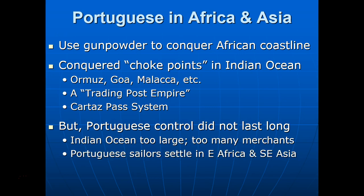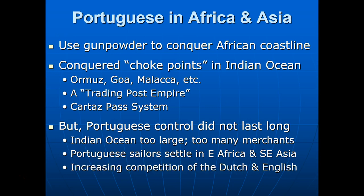Moreover, these Portuguese sailors are men who are alone, and once they've been there for a while, many of them start to marry local women, and this is particularly true in East Africa and in Southeast Asia. And so these Portuguese men who originally are there just as sailors, they end up settling down, getting married, having families, and they are less interested in trying to make everybody pay for a pass. They've got their own family in these territories that are not originally part of the trading post empire.